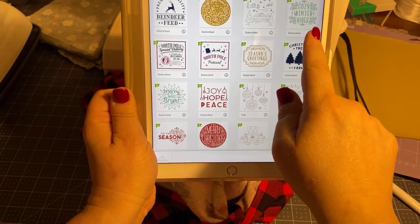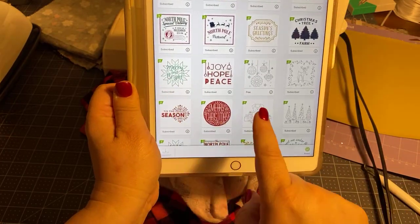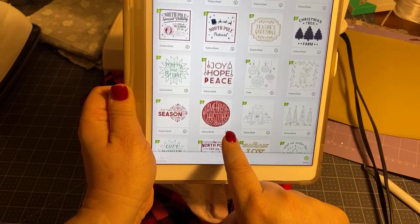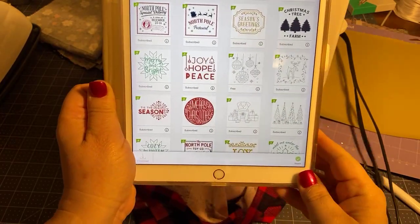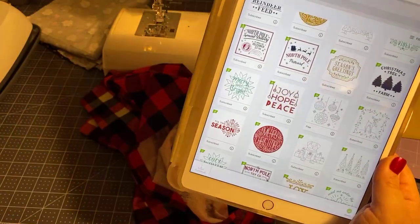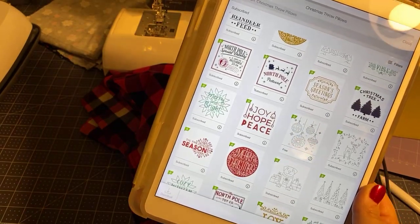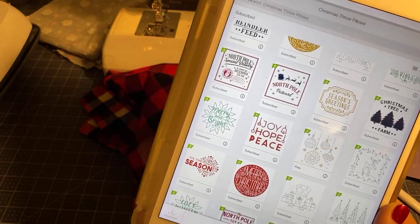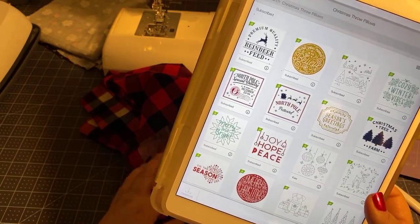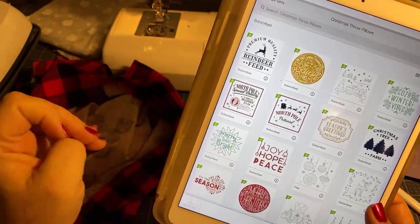Like there's this one that I really like, Cozy Winter Vibes, Merry and Bright, and Tis the Season. And I did the Joy one. And I think I did the Joy, Hope, and Peace one that I cut out. Now, I did them about the size they came in at, which was about 9 or 10 inches. And so there is room for growth, big, small, whatever.